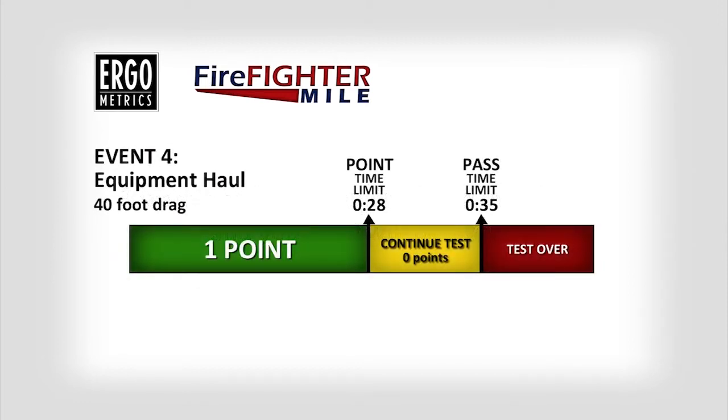To earn the point for this event, you must finish within 28 seconds. If you don't finish in time for the point, you'll have 7 more seconds to pass and continue your test. If you don't finish by the 35-second pass time limit, time will be called and your test will be over.